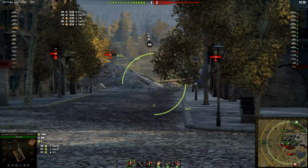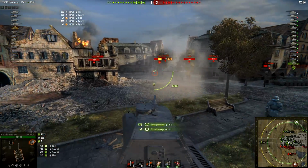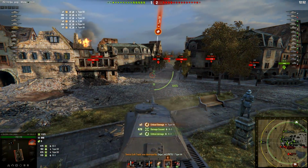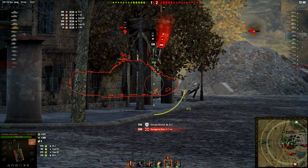But today, my first look and first details about this vehicle. And guys, when I say first details, I mean first details. That doesn't include any gameplay action.